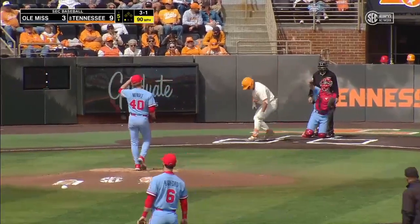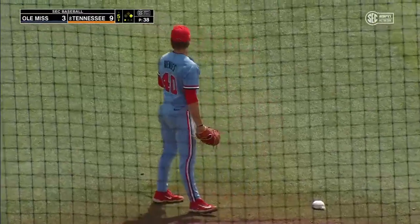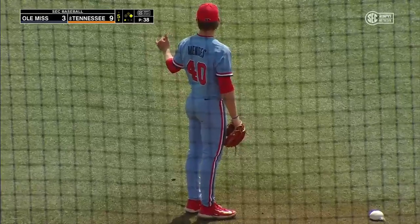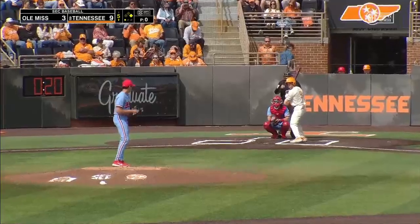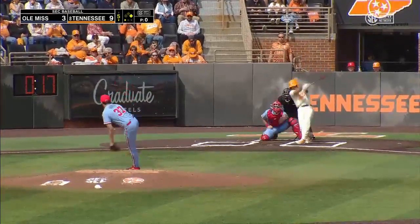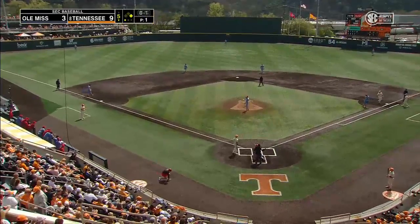That pitch misses down and in. That's a good looking pitch. And walked around by Villeneuve. There were a couple there that the Ole Miss dugout wasn't too happy about. Villeneuve is aboard for the first. That's up, and now he's just a pitcher. They call those POs, pitcher only. Ensley tips it at home plate.